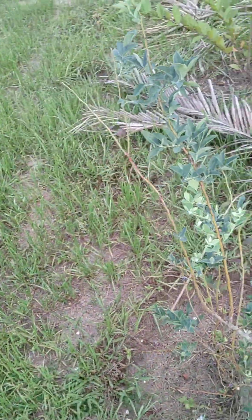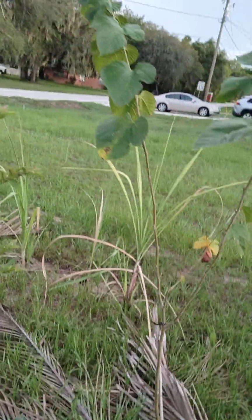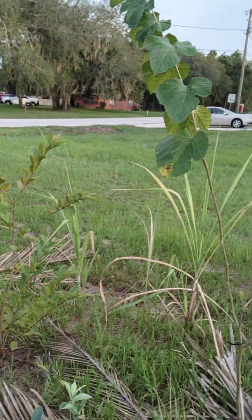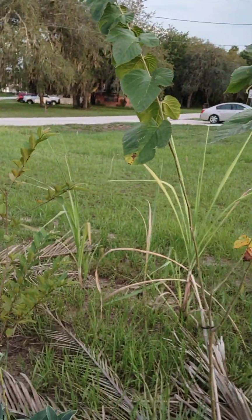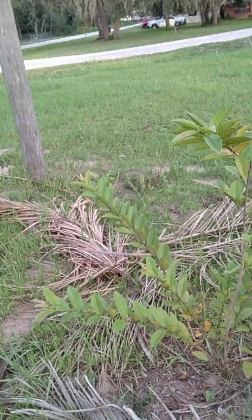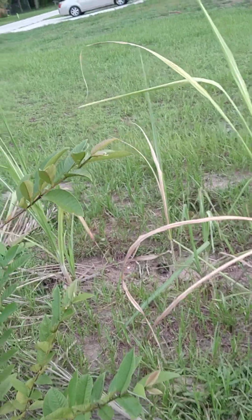But yeah, little scraggly blueberry plant. This is a red mulberry tree that I hope starts taking off and doing better. I just planted it maybe 3 or 4 months ago. Mexican sunflower, guava tree, sugarcane.